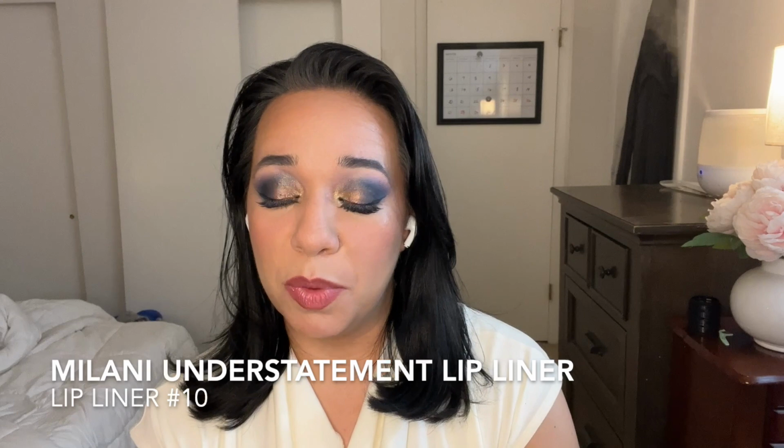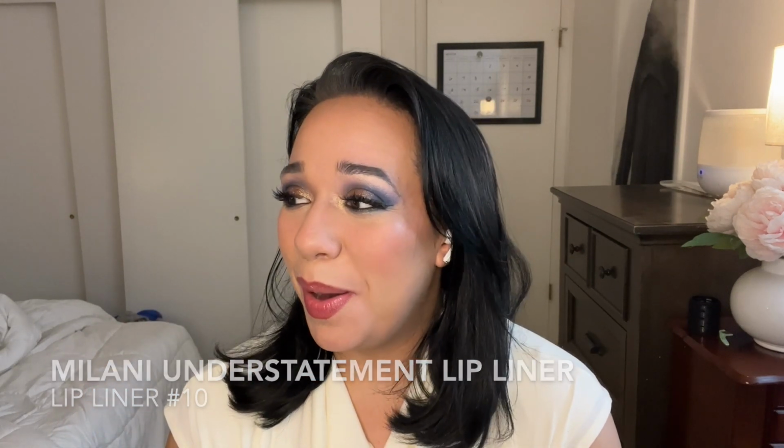I have a lip liner from Milani. This is 240 Shoop. I think this was the Salt and Pepper collab situation that Milani did a while back. And I actually have a lipstick to match this one. So this is a nice chocolatey, very chocolatey mid-tone brown right there. It's a really pretty one.